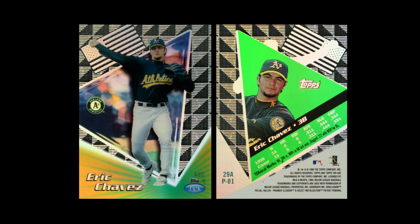Topps was still trying to find that balance point that would work, and the 1999 model did a good job of fixing a lot of the problems of 1998, starting with the fact that the cards themselves have a much more distinct look to them. Here it has a triangular design, which is based more around a baseball diamond. It has a wonderful team color base, which helps to give each one of these cards a much stronger identity for fans. That was a big help, and the patterns are a lot more clear.